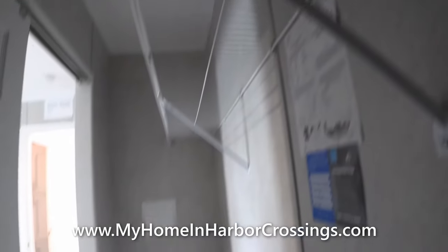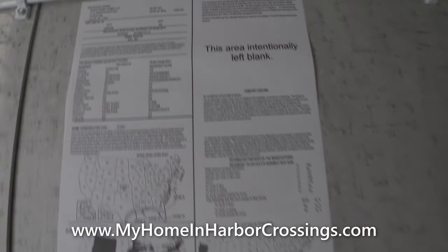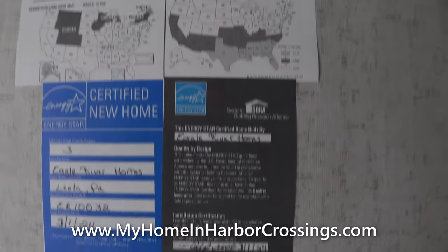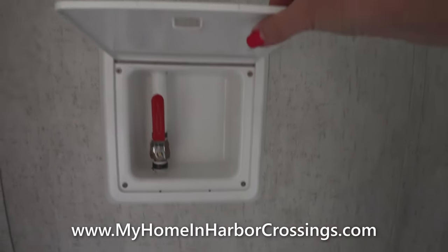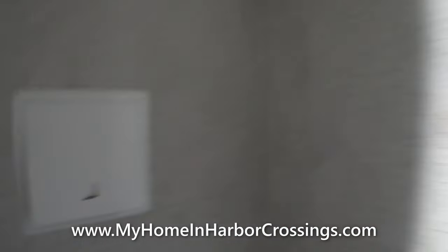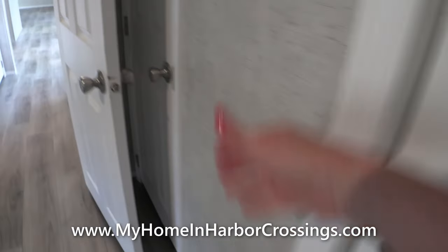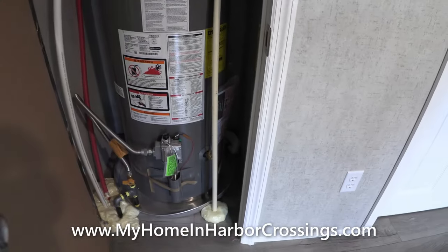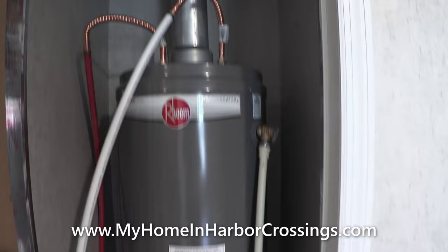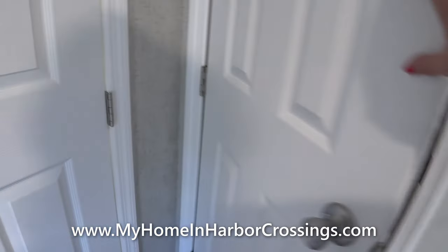The closet here is super spacious. Right in the corner here, you have your water shutoff valve. This is again just a little warranty and certification. And right behind the door, you have your water heater. Really nice, easy access with that door right there.